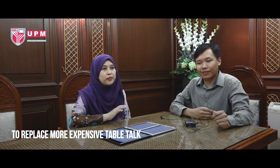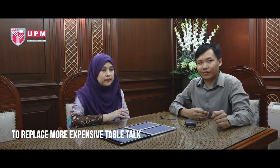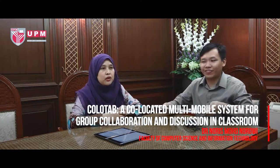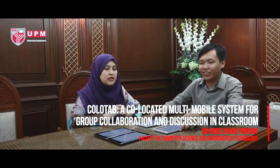We know that a tabletop is a useful learning tool which can help during brainstorming sessions or discussions, but it's very expensive and not portable because it is very large. Therefore, we thought that since everyone owns a mobile phone or a tab, why not combine these phones and tabs together to create a larger surface area so that we can all work together. So that's the idea of COLOTAB.